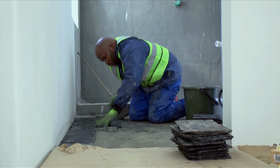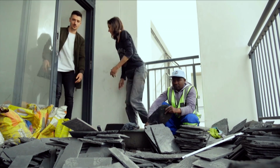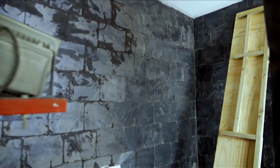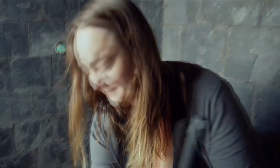Where is your partner in crime, Sinead? Is she busy? Yes, she's actually in one of the bathrooms now, prepping for us to get this next batch up. Do you want to go check it out? Yeah, of course. Let's go take a look. We still have quite a bit to do. We need to finish off our tiling. Lots of washing of those tiles has to happen before we can seal them.